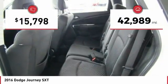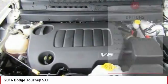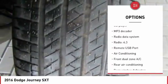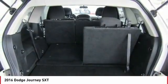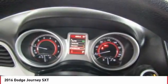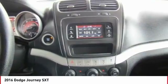This vehicle has less than 45,000 miles. Here are some of this vehicle's great options: traction control, Bluetooth, air conditioning, dual airbags, power steering, one owner, aluminum wheels, four-wheel disc brakes, power windows, fog lights. This vehicle offers reliability and good looks at a great price. So come in and take a test drive today.